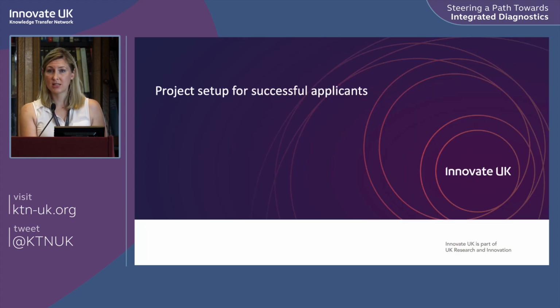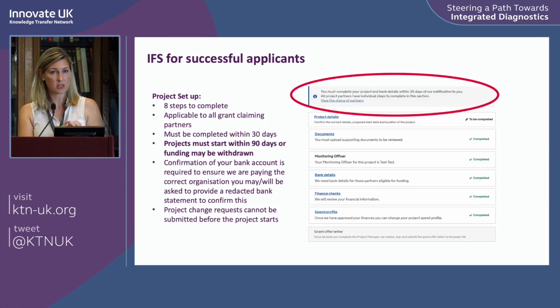Okay, so project setup for successful applicants. So you've got through, you're successful, congratulations, then what? These are the stages that need to be completed by all of the partners within 30 days. You can start project setup as soon as you've been notified that you're successful. Projects need to start within 90 days of this successful notice.